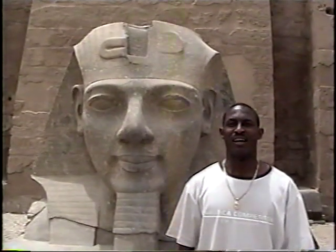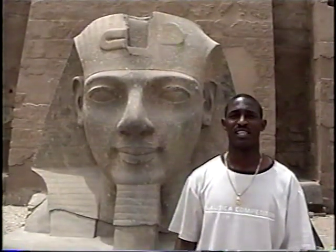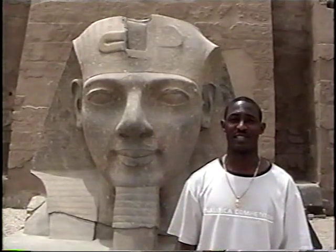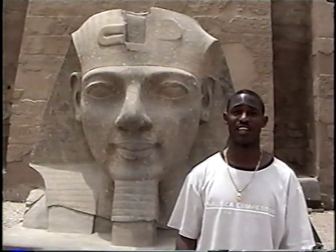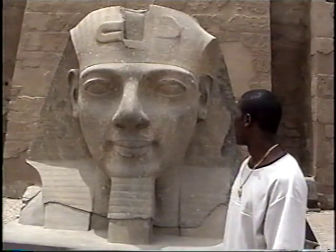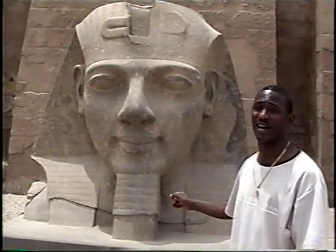Let's go. My brothers and sisters, I'm at the Luxor temples in Luxor, Egypt, Northeast Africa. Yes, once again, Egypt is in Africa. I'm standing right on the continent of Africa in the country of Egypt. Right here we have a statue of Ramses the Great, Ramses the Second. This is my new hero and my new idol.